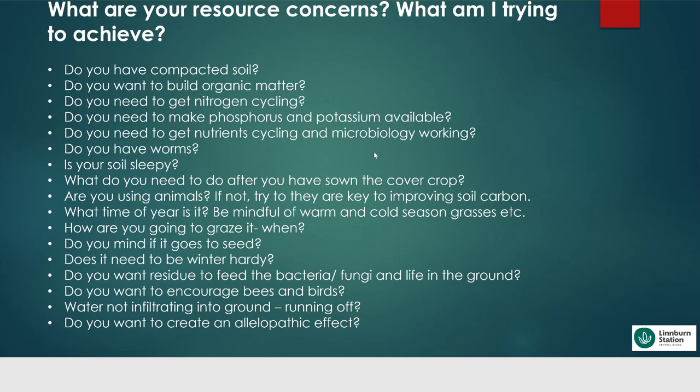Where we were, we had a lack of worms, sleepy soil. Just in different parts of the farm, we've got all sorts of issues, and we're continually trying to work on them.